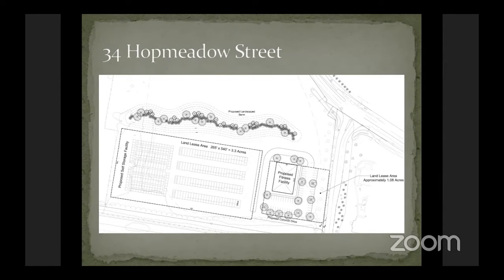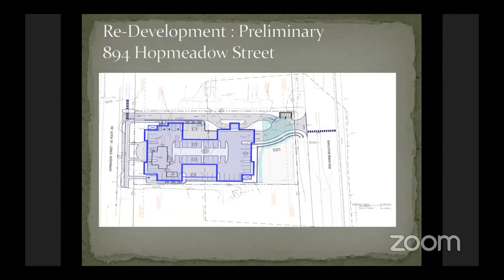Next slide. Design review at their next meeting, we'll be reviewing this. We have received indications that the Hurley Insurance or Foster's ice cream building is a redevelopment project. What you see there is a mixed use redevelopment project. It has apartments on the 2nd and 3rd floors and commercial space down below.